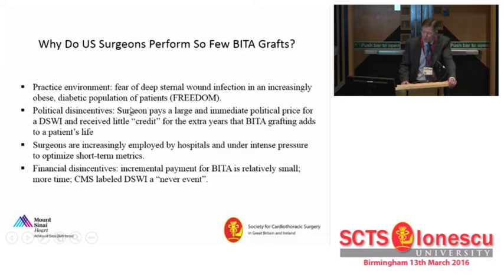Fear of deep sternal wound infection in an increasingly obese diabetic population of patients. The FREEDOM trial, as Dr. Mack eloquently stated earlier, has yielded an uptick in volume of coronary bypass patients in the United States of America, but they're not great patients. They tend to be obese diabetic females. There are political disincentives to have a deep sternal wound infection. The surgeon pays a large and immediate political price for a deep sternal wound infection and gets no credit for the extra years of life that the BITA graft may add to a patient's experience a decade or two later. The surgeon may have retired by the time that occurs.